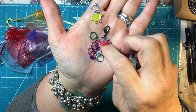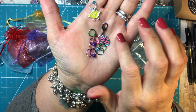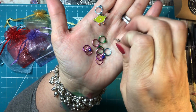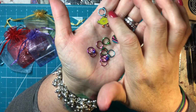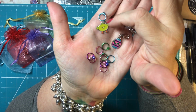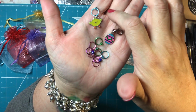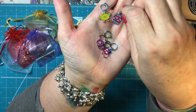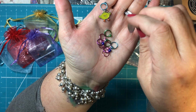The stitch markers are honestly my favorite thing. I use these all the time, and I lose them, unfortunately, sometimes too. So I like to have a bunch of them, and it's kind of cute that the little set matches. I don't always like little dangly things on them, but when I do, it has to be something really cute. So the chicken is really cute, and then the lobster clasps, I literally track my progress on them.